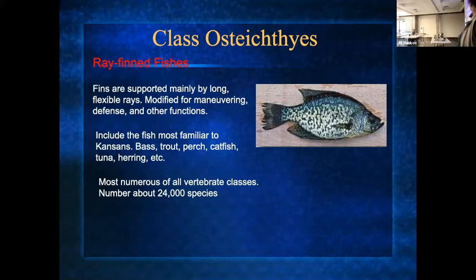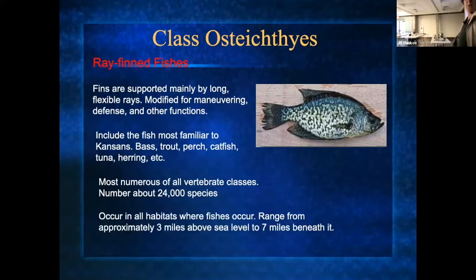And these are where we get the most numerous of all the vertebrate classes. So about 24,000 different kinds of ray fin fishes. So pretty cool. And they occur everywhere. So where fish occur, that range is anywhere from 3 miles above sea level to 7 miles beneath it. So fish do inhabit every part of the planet.